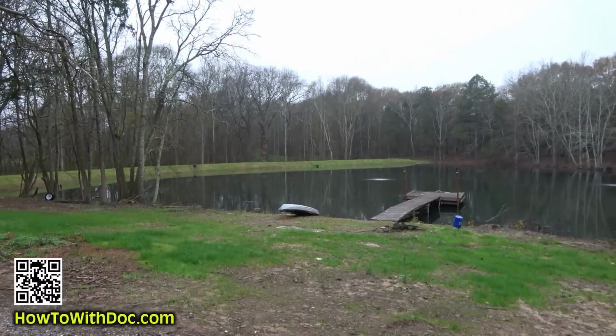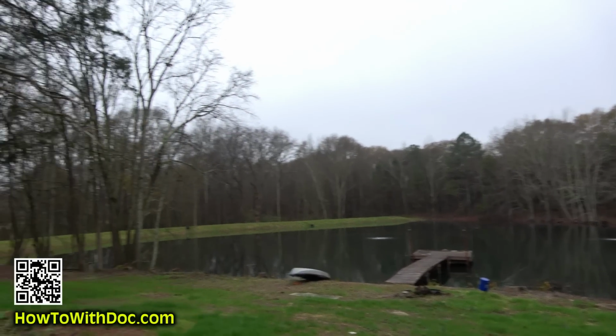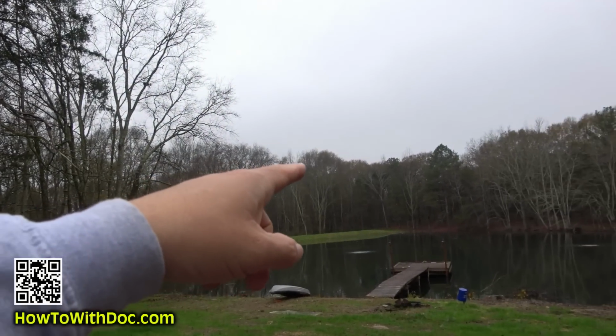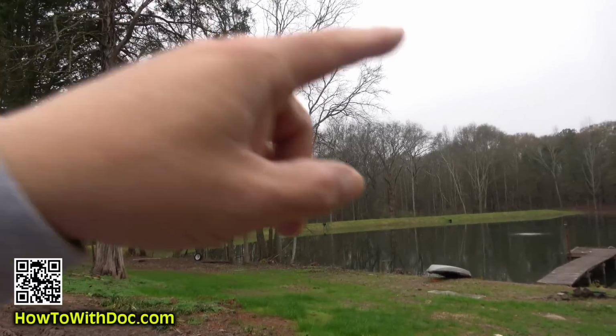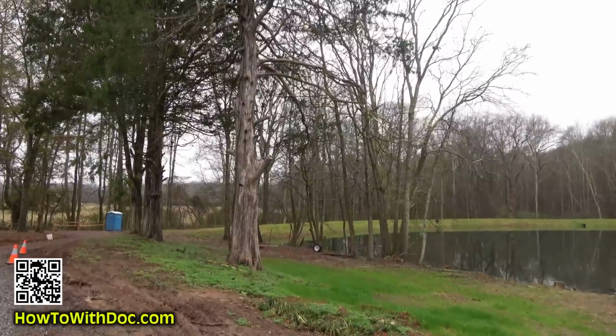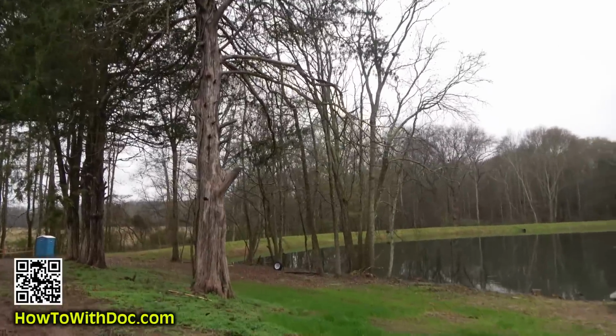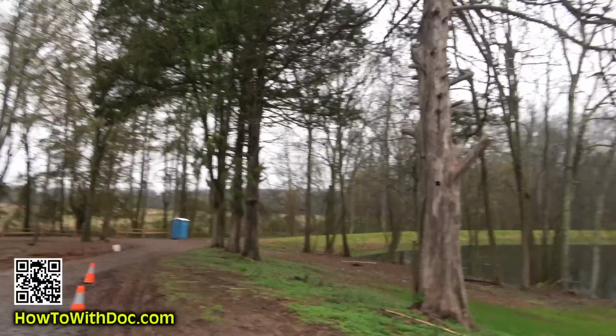So here's a very wet, soggy ground pond. If you didn't see the video, we put a video. We had probably close to 100 trees taken off that pond berm. I mean big trees. What a project that was. And then we seeded it again with some clover and some winter rye, and that's all coming in. And I have a fish feeder over there.